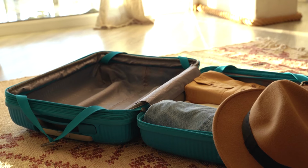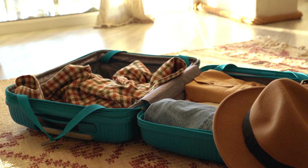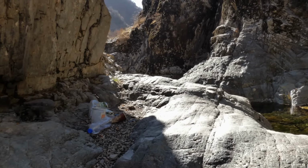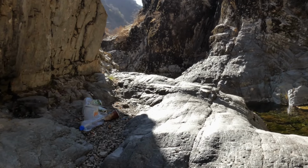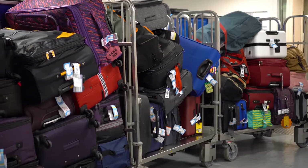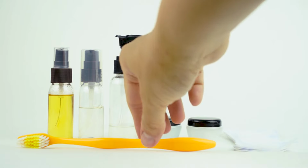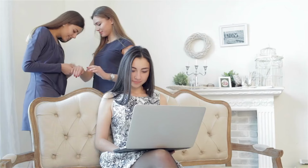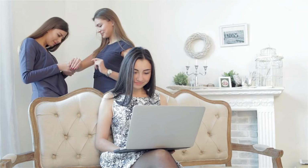Chapter 3. Travel Light, Travel Smart, Essentials Only. Overpacking is a common mistake. A study by OnePoll found that 62% of travelers don't use 25% of the items they pack. The solution? Stick to essentials. Start by making a list of must-have items. Think versatile clothes that you can mix and match.